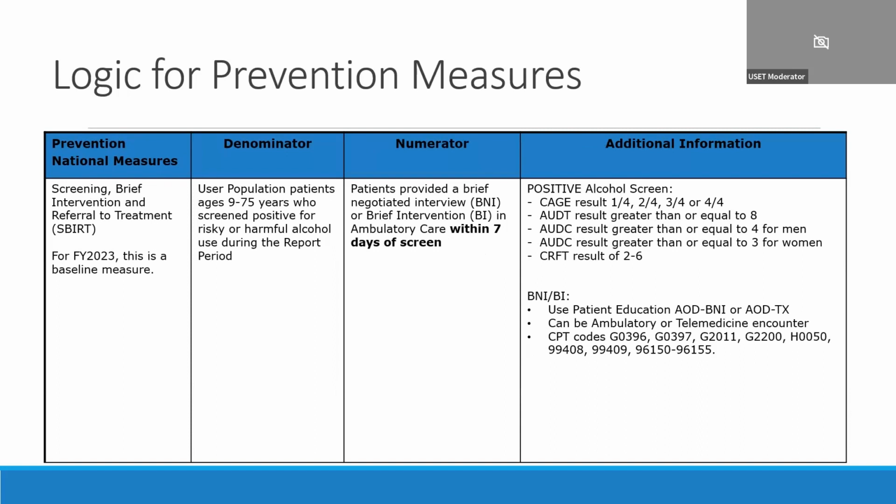This one has the caveat that actually there should have been. So a couple things that changed, ambulatory or telemedicine. I missed that in here, I'm updating this. So ambulatory or telemedicine visit 7 days after that positive screening. So patient comes in, they screen positive for alcohol use. We need to either refer them to treatment or provide education and then refer them to treatment within 7 days of their visit. If you're outside that 7 days, then they won't meet it. They'll have to be rescreened and kind of start the clock again.